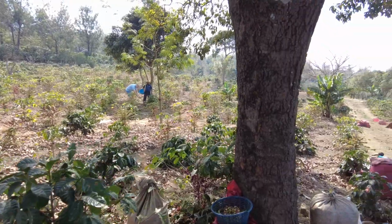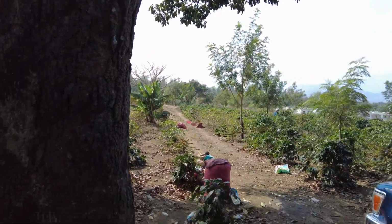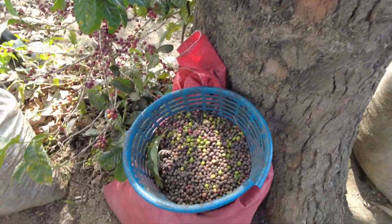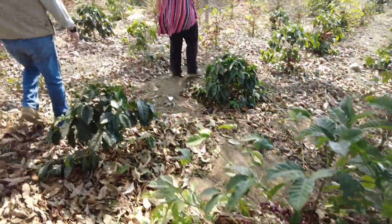So the family is here working in the fields. You can see some over there. And you can see some of the coffee that's been picked right here. And also in the bag.